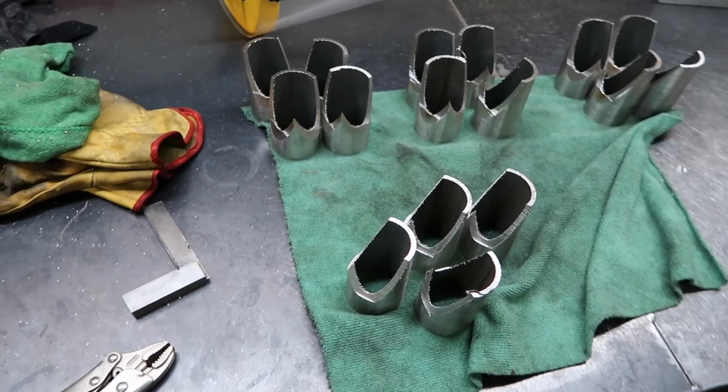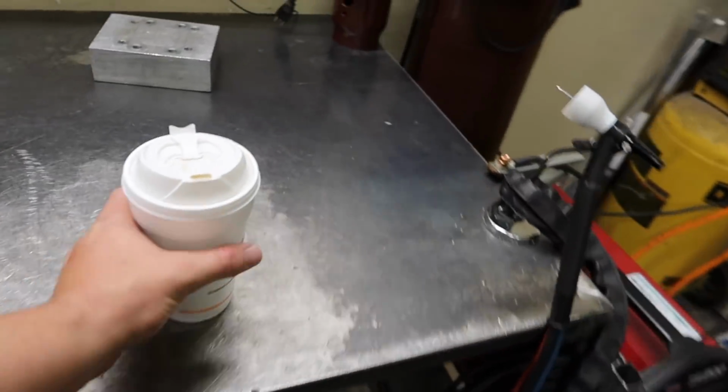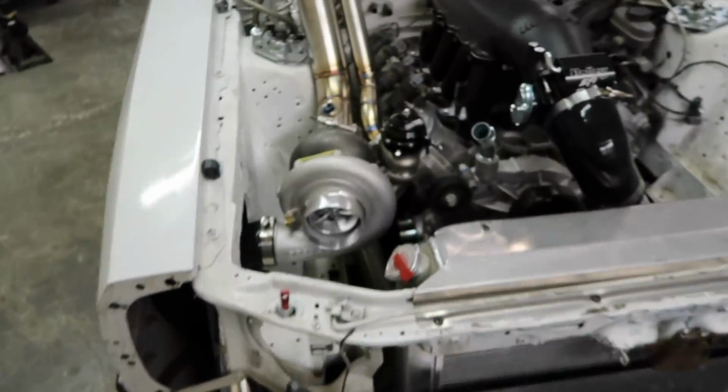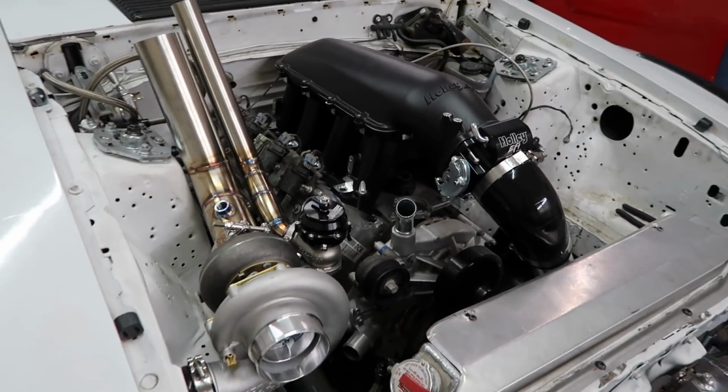Got 4 collectors, prepping for the ice cream cruise. Got some coffee. It's early. It's like 5:30 in the morning. I was here last night super late. You guys have been asking me what I've been up to, so I guess I'd show you.